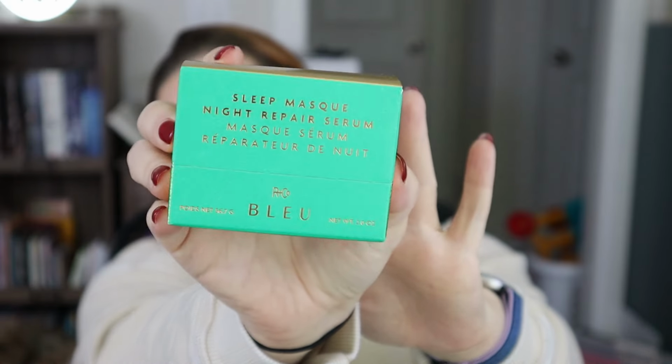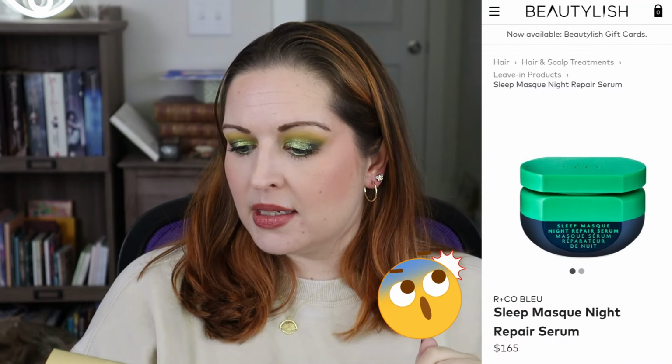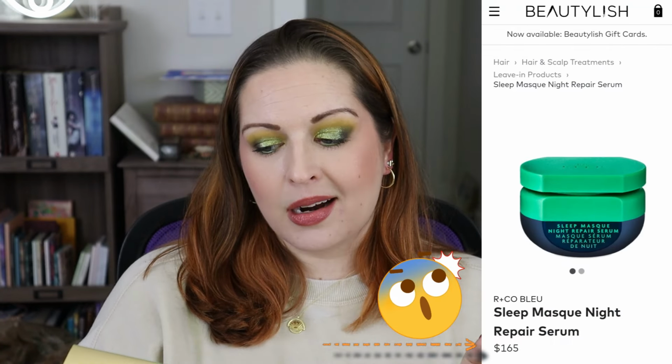All right, swatch is all wiped off. Let's see what else. We've got a big green package in here. This is not something that I am familiar with. The brand is R&Co maybe, and this is the Sleep Mask Night Repair Serum. So what does this claim to do?